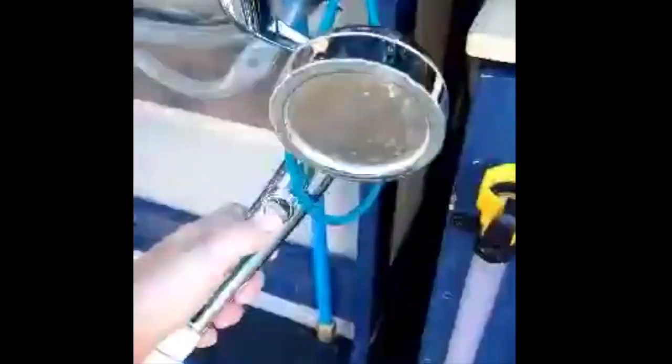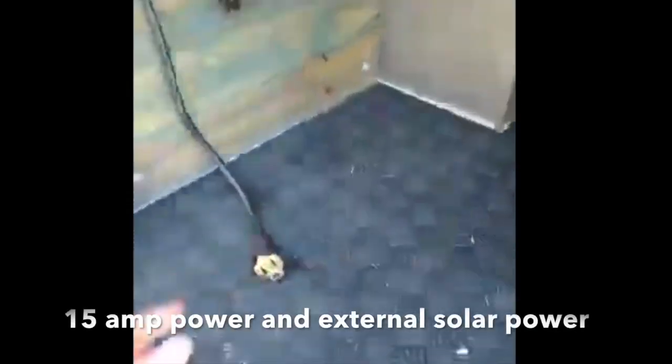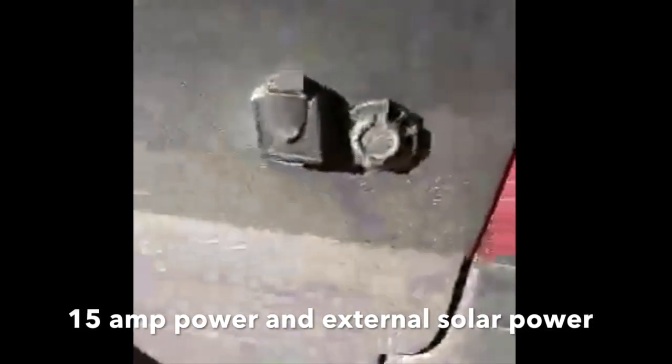We also hold 27 gallons of fresh water. We've got a shower in the back. And then we also have a propane box that holds our 10-pound propane tank. Another built-in shelf above holds more stuff. On the sides, we've got a 15-amp landline power. And we've also got an external solar hookup for portable solar panels to use on the ground.